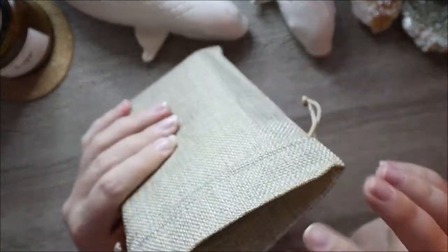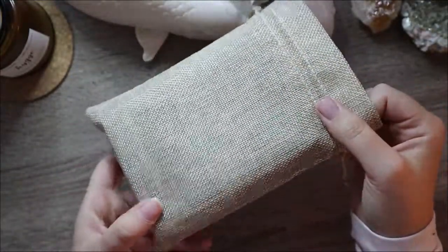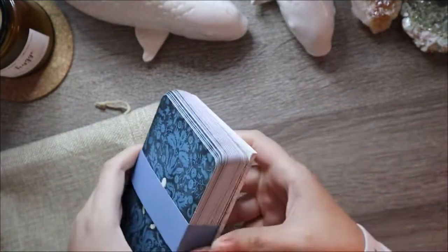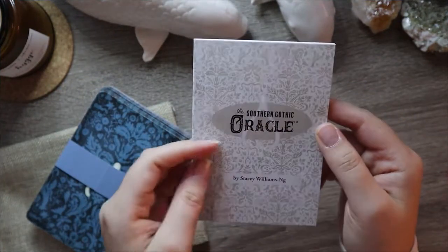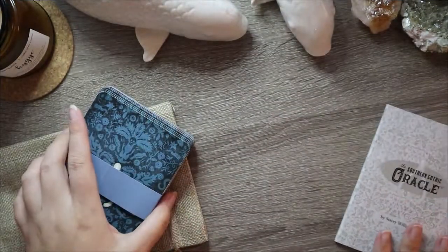and you can get them in the box, or she had some of these bonus ones that came in these cute little burlap bags. And for whatever reason, I was like, I want the one in the bag. So then I picked it up, I got it, I'm super excited. So this is the Southern Gothic Oracle, and I am just so freaking excited. So excited to pick this up.